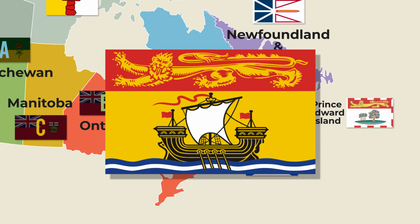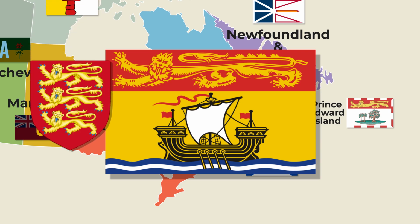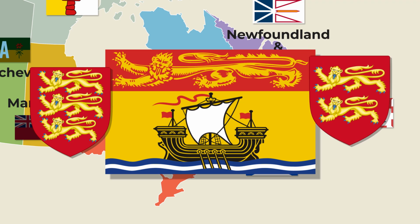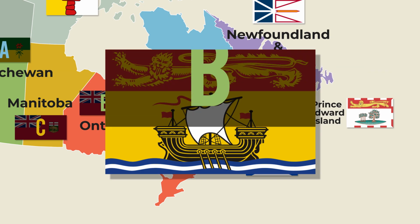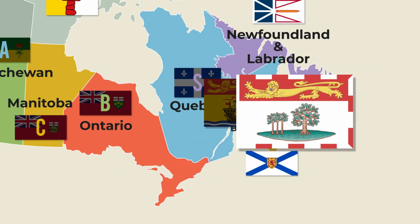The lion, well, that's the part I like the least. Mostly because it's stretched out, but also because it's yet another colonial symbol, being based on either England's coat of arms or Brunswick's in Germany, which is where the name New Brunswick comes from. All in all, I'm going to give it a B. Next up is Prince Edward Island.